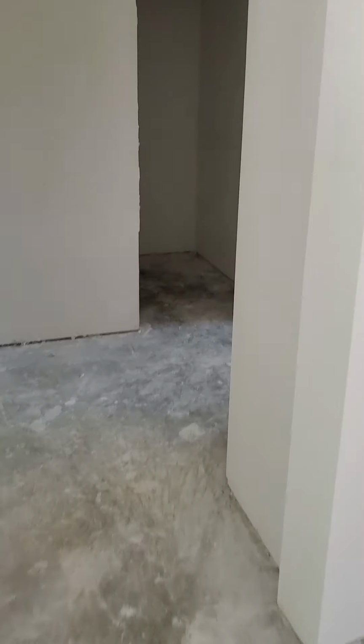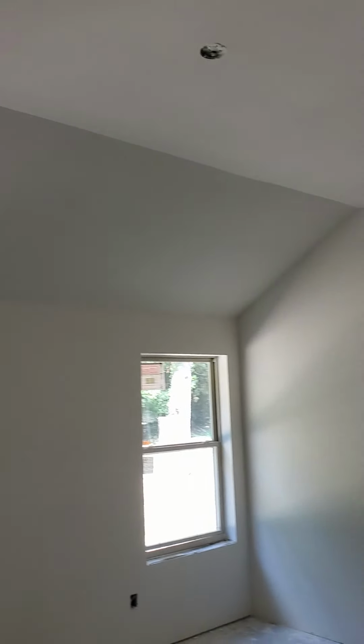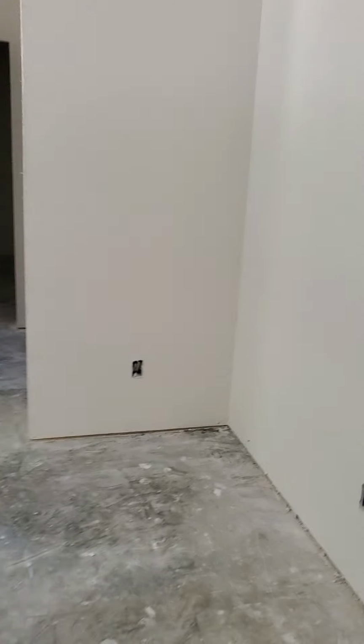One of the nice things about these bedrooms is that none of them have windows to the side where the western sun just smokes you. All right, here's the last part going into the master bedroom. It's got kind of an interesting wall design, but this is the master.